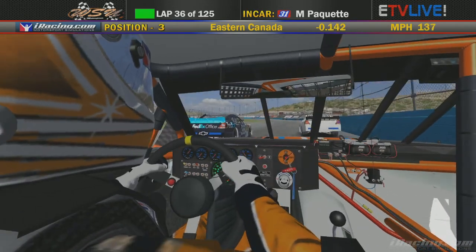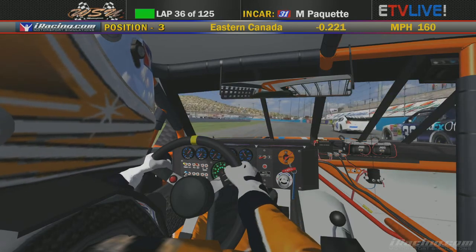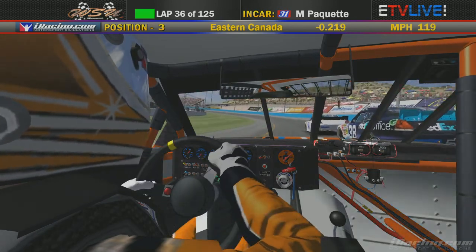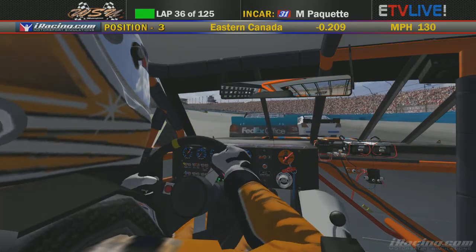The 38 might want to get this move done fairly quickly if he can, because the 31 is bearing down behind him. Absolutely, he is. He actually has fresher tires than the last 2 leaders, who stayed out the previous caution, as one car smacks the wall on 3 and 4.